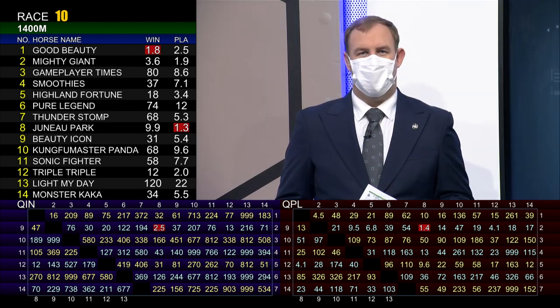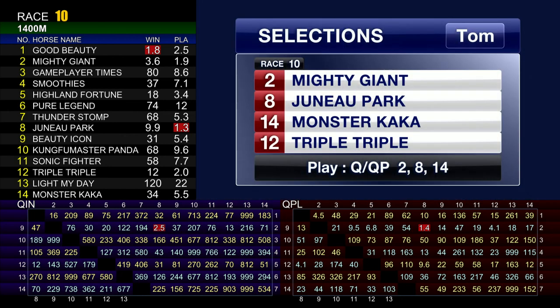2 on top for me as well, Mighty Giant. Really like him here. It looks like he's going to go through the grades, this horse. Son of Power, 3 wins now from his 6 starts. Ricky Hughes, Zach Purdon. Janu Park goes and just didn't think it was the strongest of fields he beat last time out. Monster Car, horse 14.